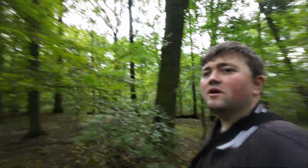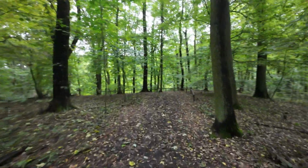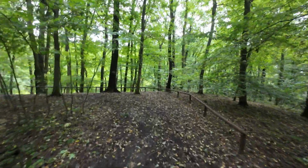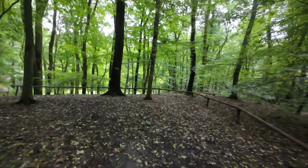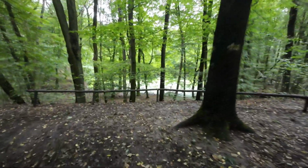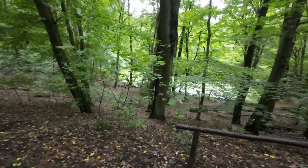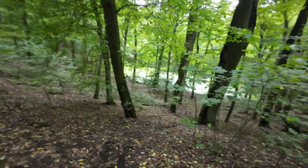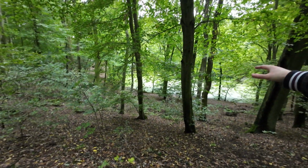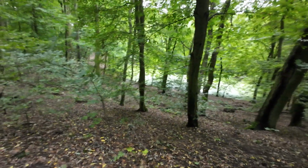I think the big one might be over here. Yes, this is the one. Look at the size of that. That's a proper crater. The thing is, it'll be even deeper than it looks by several meters. It's just covered with a layer of, well, it's obviously filled with water and algae.